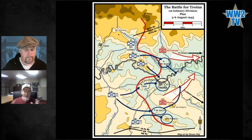Then there's a series of attacks and counterattacks that kind of go nowhere. And finally, the 1st Division gets all their forces forward, all three regiments, and they launch an attack on the 5th of August. You can see the 4th Goums attack over to that, and that's where I think that picture is taken, over the next ridge line from the Troina Ridge. The 26th actually makes it down to Mount Basilio. You see it circled there. And they're able to put direct fires on Highway 120.